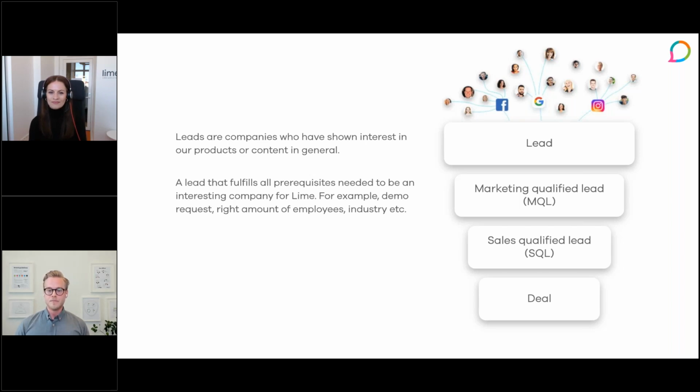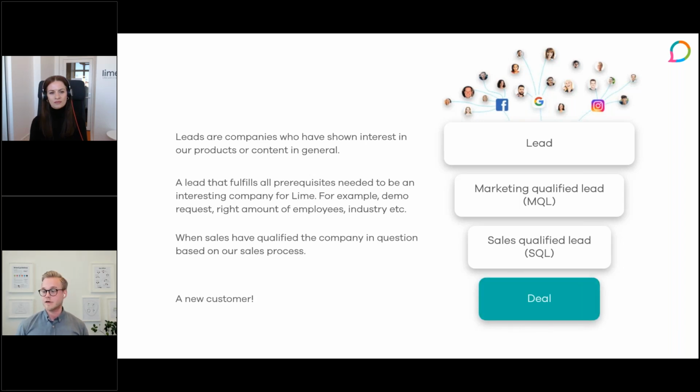And then if sales qualifies this further and they think it's a good fit both for us and for the potential customer, it is called a sales qualified lead. And it is kind of here the actual opportunity is created. And then, of course, when a customer buys, it's called a deal. So this funnel is, I think, a pretty simplistic picture, of course.